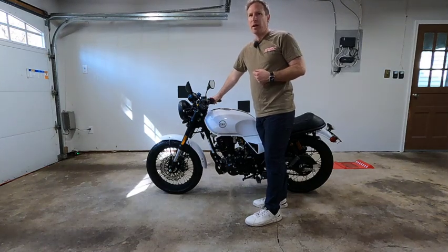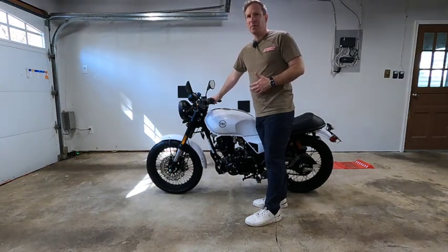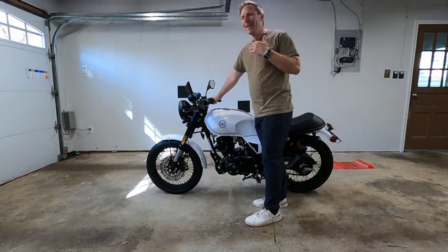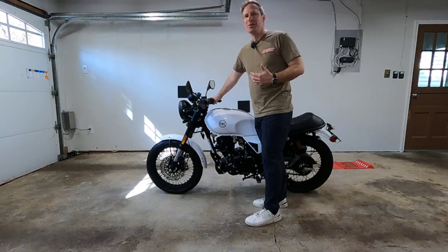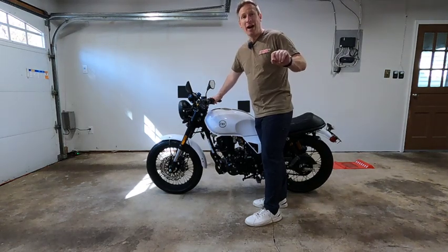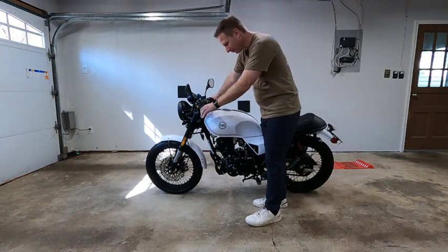I like lightweight bikes. I like something that's just easy to handle when I'm moving it around in the garage, when I'm trying to do maintenance. I mean, I can pick the tail end of this up and scoot it around if I need to. So that was a huge consideration for me. And I'll give you now the comparison. I'll try not to overact what it looks like when I'm trying to move the Triumph around.